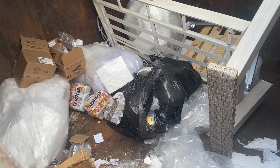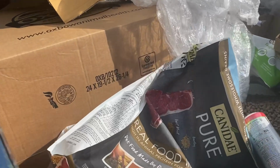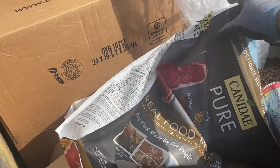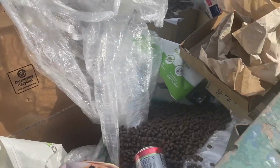So that's good news. The pet store dumpster. All ripped. That's depressing.